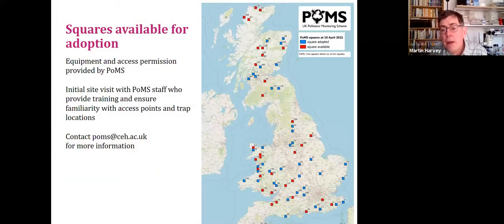And we do, over half the squares are currently adopted and have volunteers running them, but there are, as you can see on the red squares on here, all the squares where we are still currently seeking volunteers to take these on. And some of these squares are in quite remote places where just not many people live close to them. But there's some others that are in much more populated areas, and we would love to get more people involved in this. It would really help us get the full set of data that we need to analyse the survey.